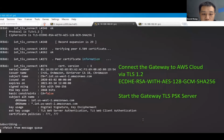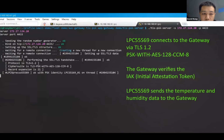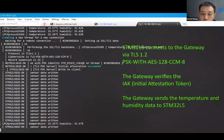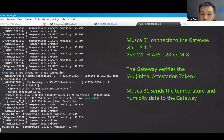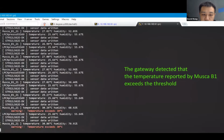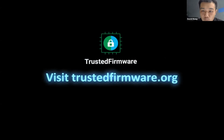So this is the video of the demo. This is a UART message on the gateway side. We started the gateway, and one board connected through TLS-PSK, and this is another board connected, and they will all verify the initial attestation token. The board sends the temperature and the humidity data. This is in AWS IoT Cloud, so the cloud can get the data. This is a video of this demo.